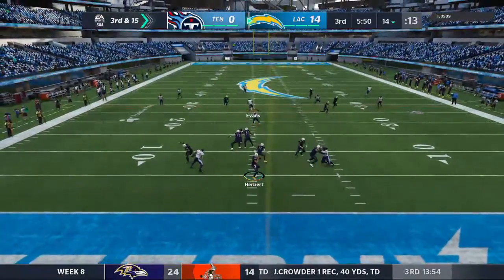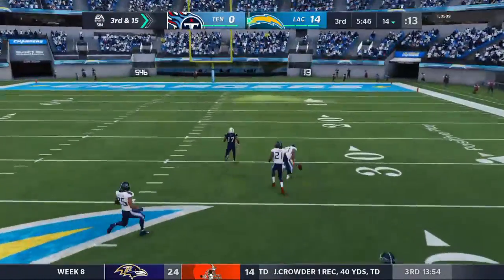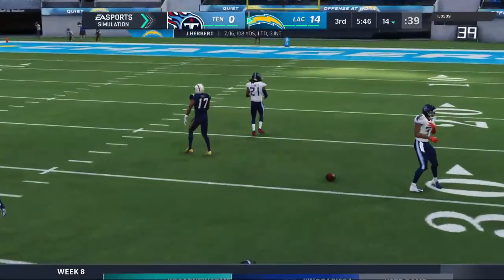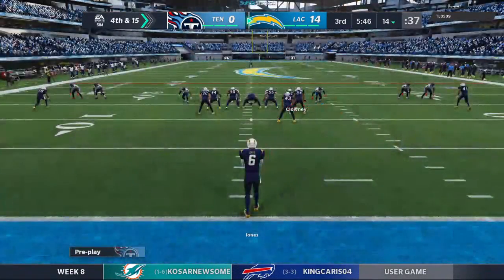Third and long, it's Herbert. He's letting it fly for Cooks. Oh, he almost intercepted it. They're just forcing it into too many tough spots. That was almost a 4th pick of the game.